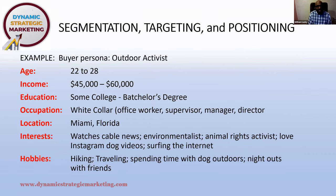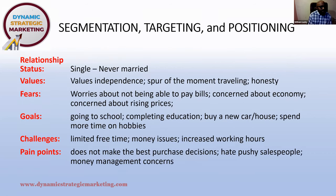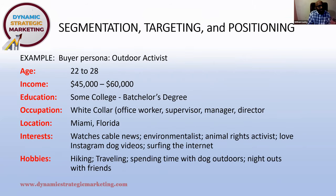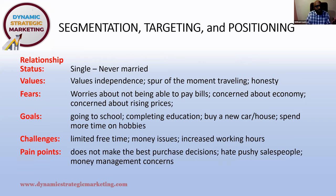All right, buyer persona kind of looks like this. It'll give you some information on there about exactly what you need. And it's a one-page document. Now, notice here when it's down to hobbies, hiking, traveling, these are things they want to do. You have fears, values, relationship status. All of this is necessary to figure out exactly who I'm going to be targeting.